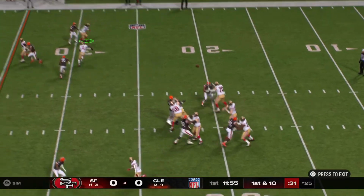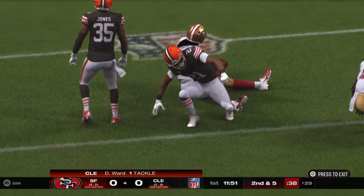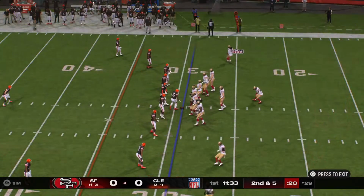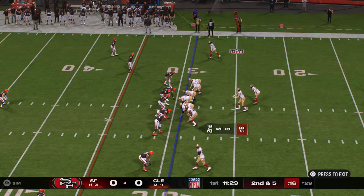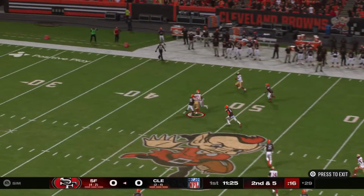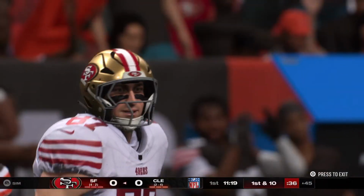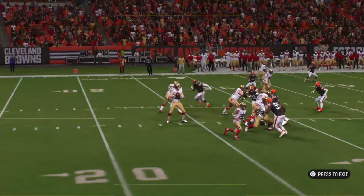They'll try and start this drive in the air. He finds his man, complete. That's Phillips. 5 yards on the game's first play, second down. Back to throw. The pass is caught by Cade Otton. And he's taken down right at the 45-yard line. That one good for 26 and a first down.